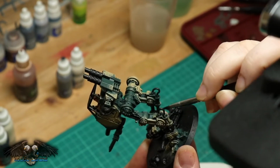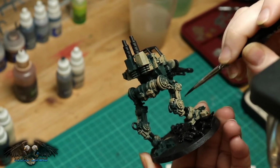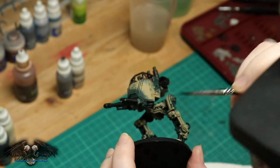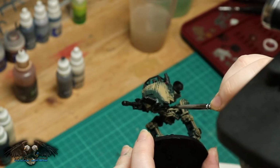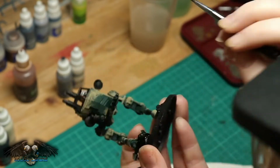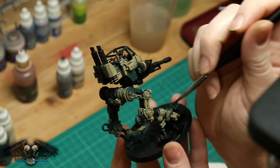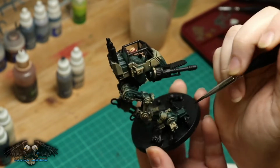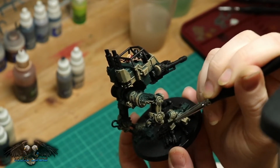So I would say, off the top of my head, there is the Cadians, the Armageddon Steel Legion, the Death Corps of Krieg, the Mordian Iron Guard, the Catachan Jungle Fighters, the Elysian Drop Troops, the Valhallan Ice Warriors, the Vostroyan Firstborn, Tanith First and Only, Talon Desert Raiders, Harakoni Warhawks, Terax Guard.